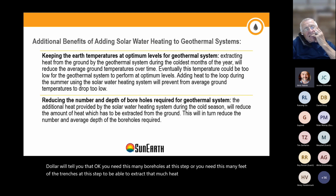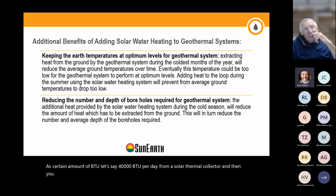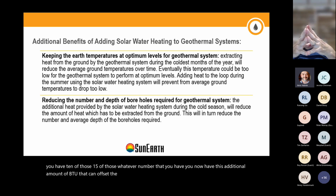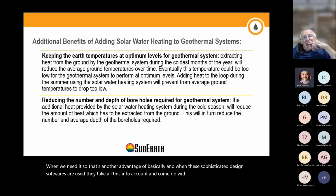So what if you can bring in a certain amount of BTU, let's say 40,000 BTU per day, from a solar thermal collector, and you have 10 of those, 15 of those, whatever number you have? You now have this additional amount of BTU that can offset the number of boreholes and the amount of trenching you need, to keep that property at temperature when we need it. When sophisticated design software is used, it takes all this into account and comes up with the optimum sizing of the solar thermal and the geothermal for that application.